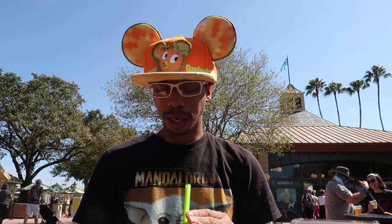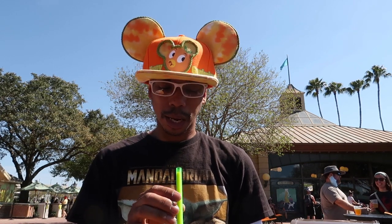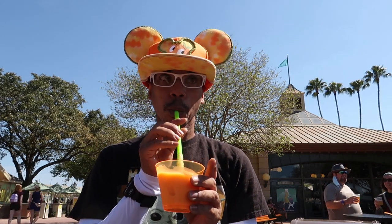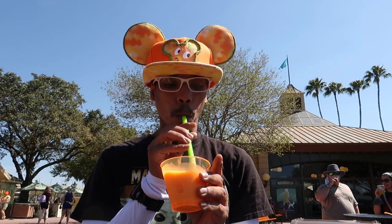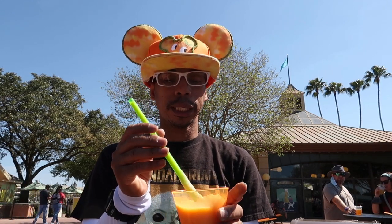Hey guys, this is Aubrey with Hatskateer's Magical Adventures, and I am here at the International Flower and Garden Festival at Epcot, and I am actually trying the Orange Bird, some kind of a slushy orange drink, and it's very good. It's really refreshing and really, really tasty.